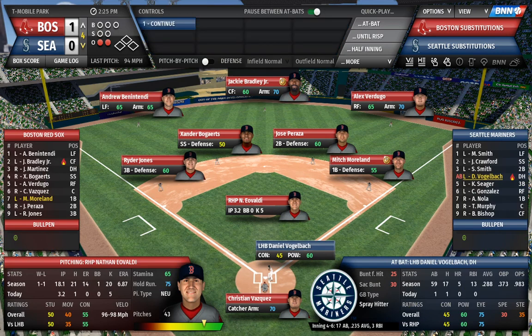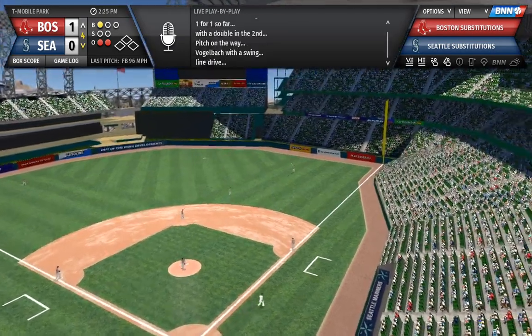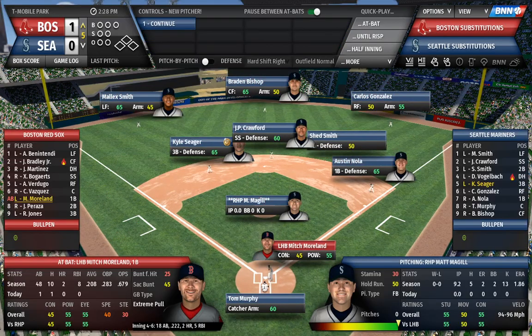He's got the only hit of the game for Seattle. He ripped a double his last time up. He's got a 1-0 pitch coming in. And that's hit well into right, but that's going to be right at Verdugo. He hit it hard, but didn't place it where he needed to. Another 1-2-3 inning for Eovaldi. Red Sox hold on to that 1-0 lead.